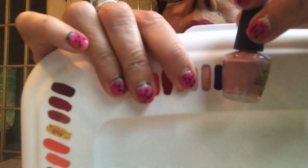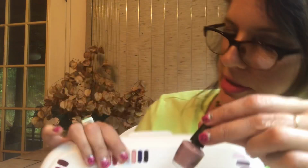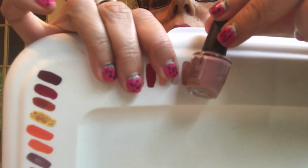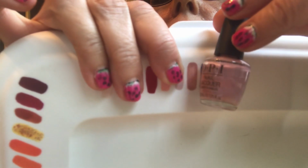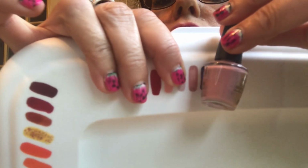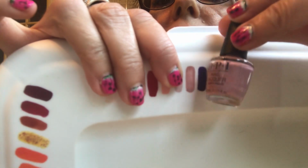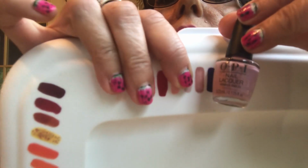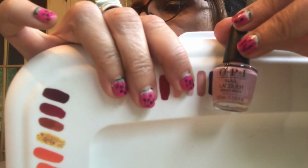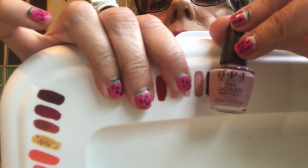Next we have Tickle My Francie. And Tickle My Francie is a pink nude. Very, very great nude. I haven't really worn nudes on my nails, but I'm going to start trying. I've been intrigued ever since Kathleen Lights came out with a nude nail polish collection, and I really want to start wearing nudes and see what I think about it. But that is Tickle My Francie.